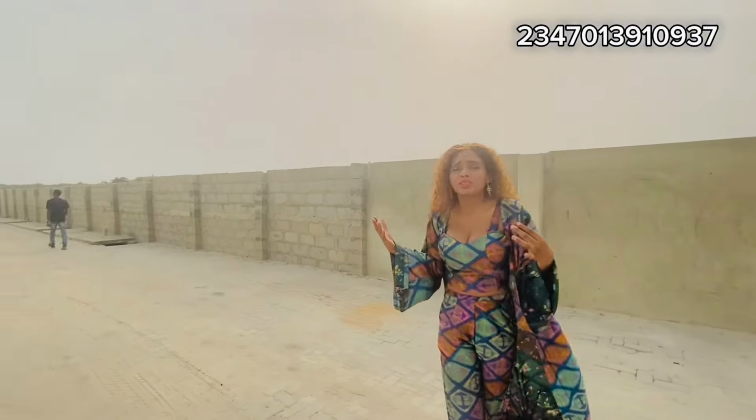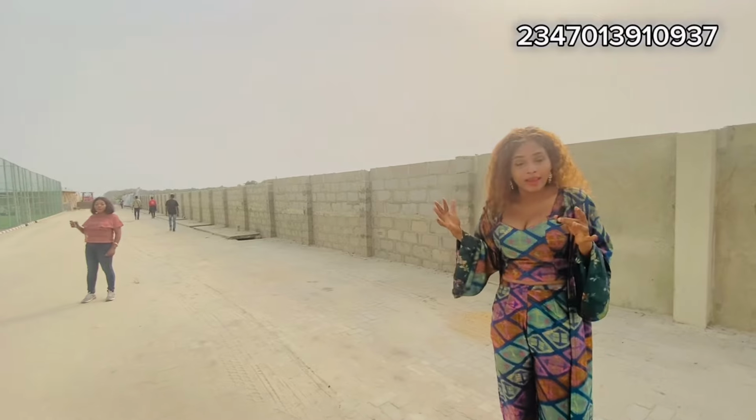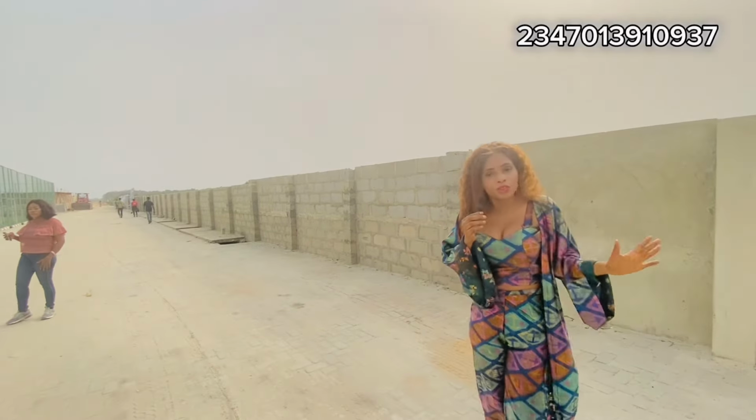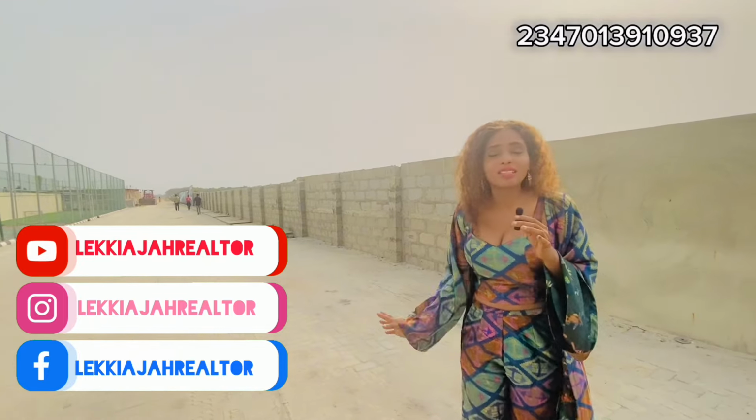The thing that even amazed me is the apartment. The apartment was selling for 25 million naira last year, and you can see that it has doubled in ROI now. It's 50 million naira. So the people who bought for 25 million naira are really smiling to the bank.